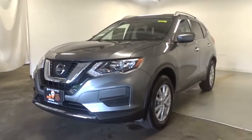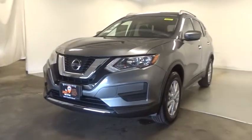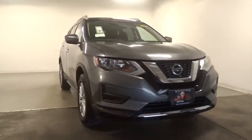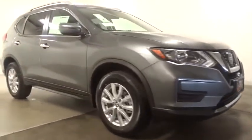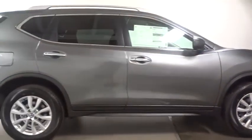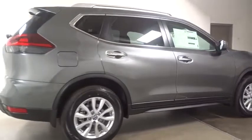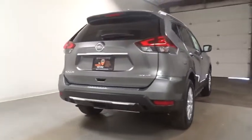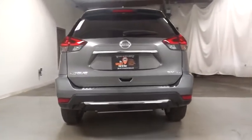2018 Nissan Rogue. The stylish Rogue gets 27 mpg and still boasts nearly 58 cubic feet of cargo space. With a 5-star side impact safety rating and confident handling, the Rogue is more than you expect and everything you deserve. This vehicle has less than 100 miles. Here are some of this vehicle's great options.